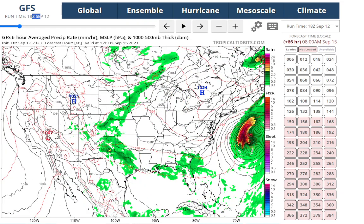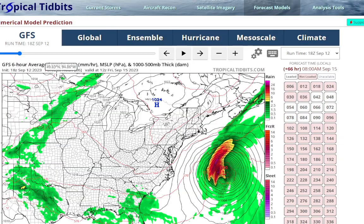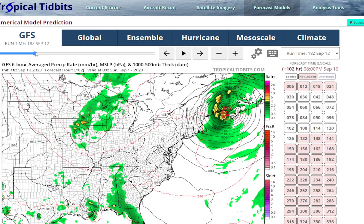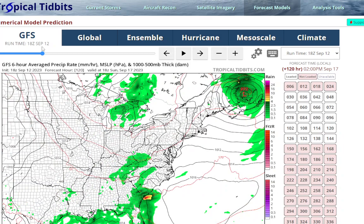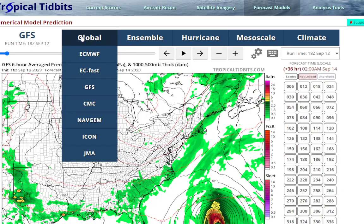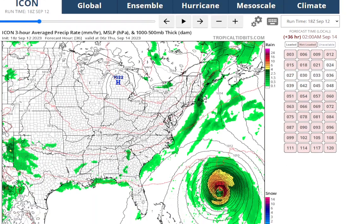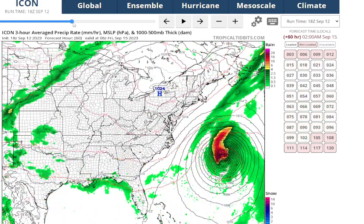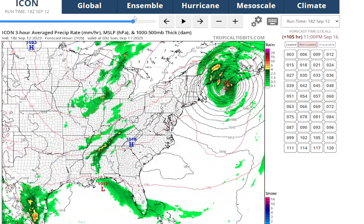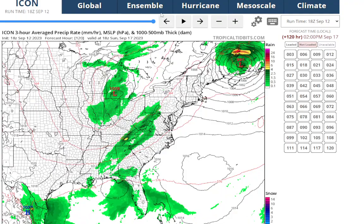And again, let me go to the eastern U.S. This is going to be a better view, so you get a better idea. You can see the landfall right here would be in Nova Scotia on the GFS, though Maine would probably need to be under a hurricane warning as well. So that's what the GFS shows. Now we're going to go to the ICON model. We'll get to the Euro in a moment, but let's go to the ICON model. ICON looks similar to the GFS, but hooks it a little more to the left.